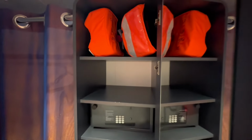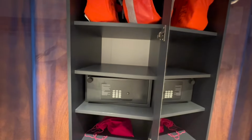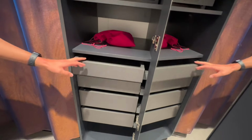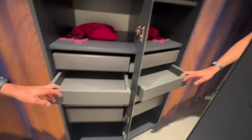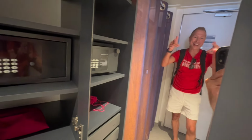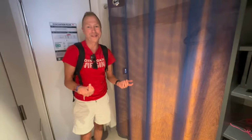Can you see in there? Yeah. We've got life jackets, that's good. That's good news. Here's the room safe, we've got a hairdryer, and then a bunch of drawers to store things, which is awesome. And don't forget the full length mirror. I'm turning the hair on.